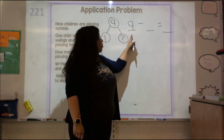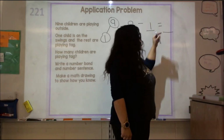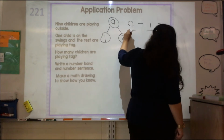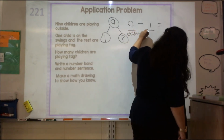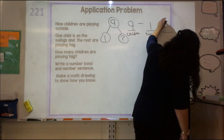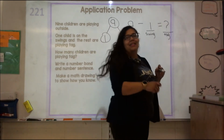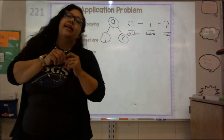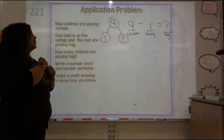All right. So one child is on the swing, the rest are playing tag. So 9 children on the playground minus the 1 on the swings equals the rest playing tag. So 9 children minus 1 swinger equals an unknown number of children playing tag. All right, so let's draw a picture to find the missing part.